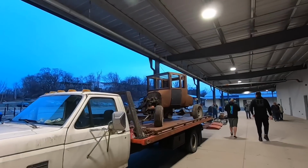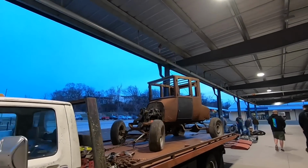But this video today is about the recent Stones River Region AACA swap meet in Nashville, Tennessee, and some of the cool stuff I found. Stay tuned till the end to see what I bought and a small update on the BLT. So y'all stay tuned. Here is a good, solid looking Model T project.